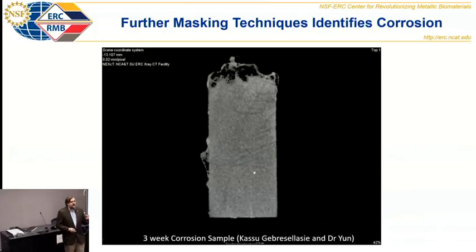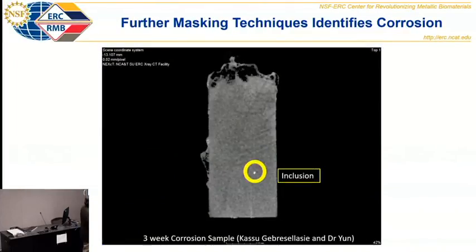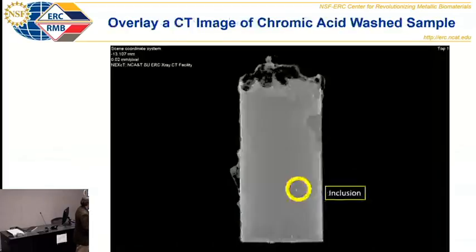But what we learned from that is that a lot of times when people look at corrosion, the very last thing they do is take the magnesium piece that has corrosion products on it, which is represented by these little fuzzy lines here, and dip it in chromic acid. The chromic acid dissolves all the phosphates and the magnesium hydroxide, and they're able to look at just how much magnesium is left. In this particular sample you'll see there's an inflection right there. I didn't know that. So there's an inclusion.